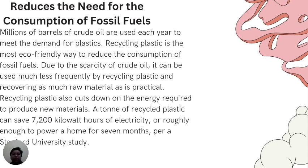Millions of barrels of crude oil are used each year to meet the demand for plastic. Recycling plastic is the most eco-friendly way to reduce the consumption of fossil fuel due to the scarcity of crude oil. It can be used much less frequently by recycling plastic and recovering as much raw material as is practical.